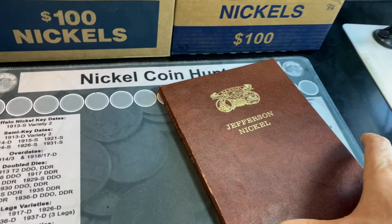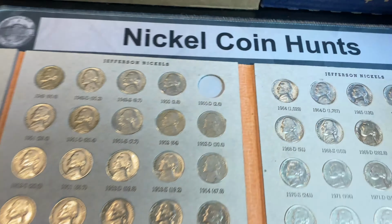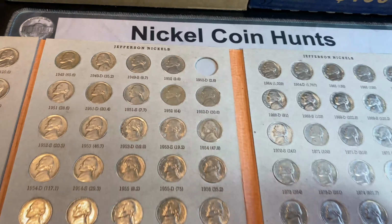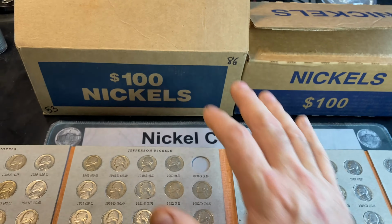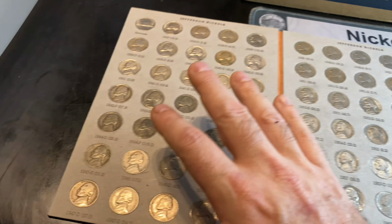Now, for those of you already caught up, you know we just need one nickel, the 1950D key date nickel. Obviously, the lowest minted nickel of the Jefferson series. That's why it's the last one we need to get. I have scored a couple of these throughout all my hunts, but I haven't got one during this 85 boxes hunted so far series.